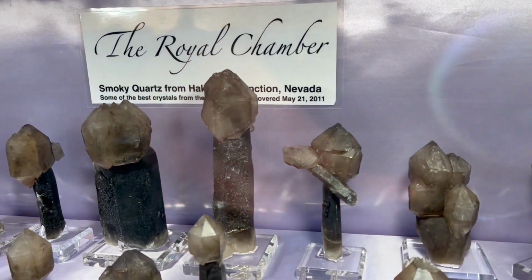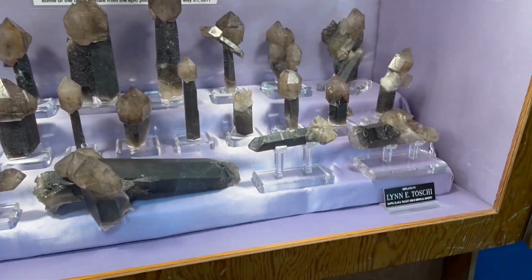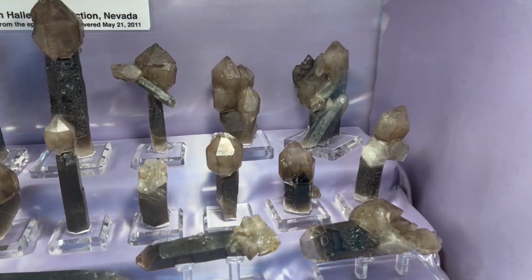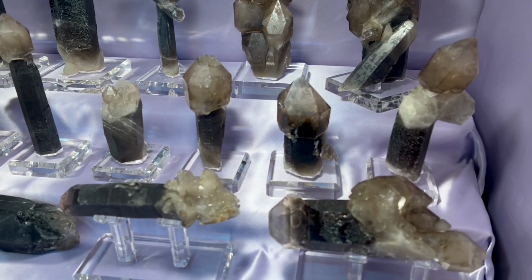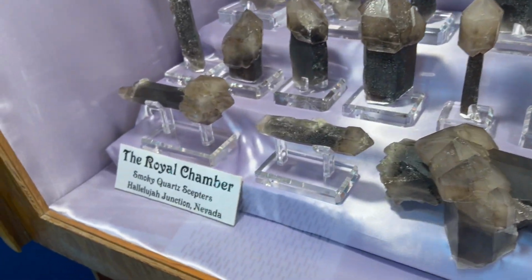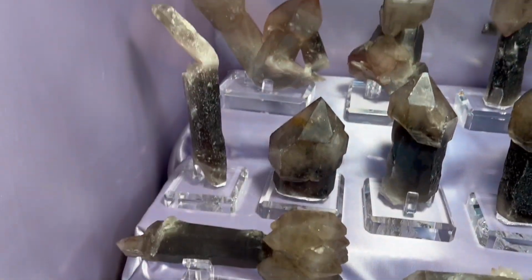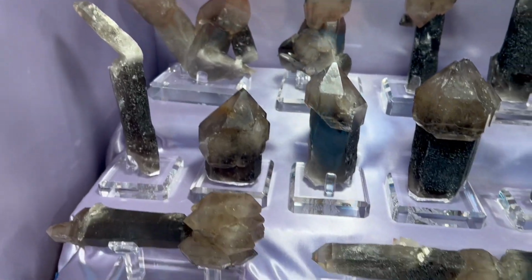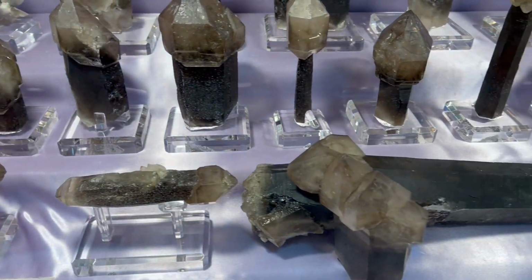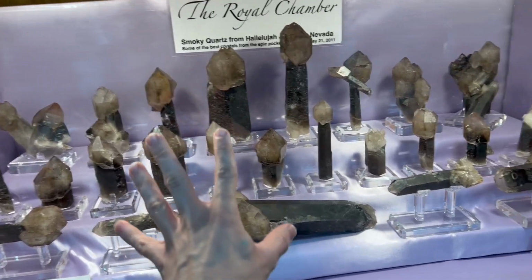Hallelujah Junction, Nevada. Look at those scepters. Holy cow, y'all. Did that just get added to my rockhounding list? Can we dig these up ourselves? Is this somewhere we're allowed to go dig? Alright, help me out, y'all. Can we go dig these scepters? I might research it by the time this video comes out, but holy cow. I would love to go find some of those. Those are huge.